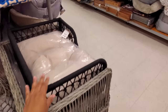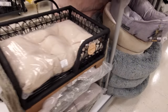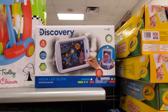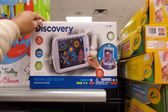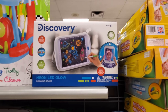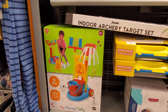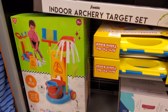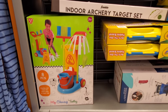New dog beds, $60. I feel like everyone is going this style. Really interesting to find. We have a tiny dog. Oh, that's kind of cool. Neon LED glow for $13. I remember Crayola has something really similar because we had one. Oh, look, pretend cleaning. They even have the little mopping sign. How funny is that? This one's $30, $29.99.